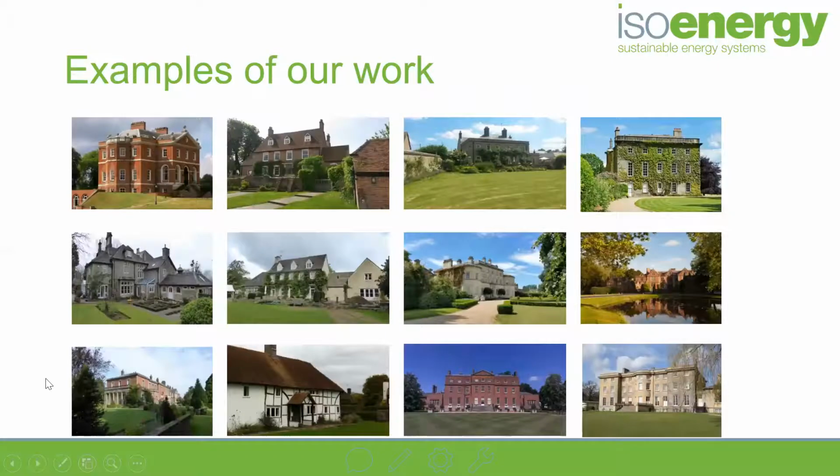Here are some examples of the work that we do. As you can see, we really started in the industry doing large country homes, manor houses. This has sprawled out to new builds, commercial buildings, schools, hospitals, hotels. There's now not really a building that we won't tackle, but our past with hard to heat buildings has stood us in very good standing when it comes to heating all manners of buildings.